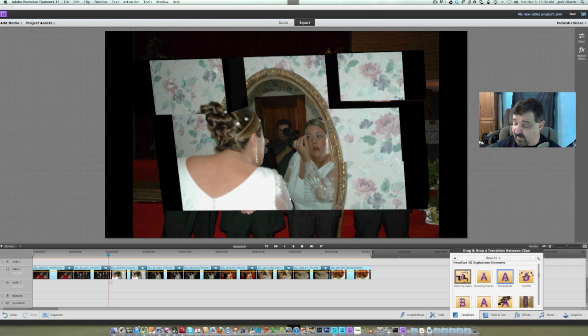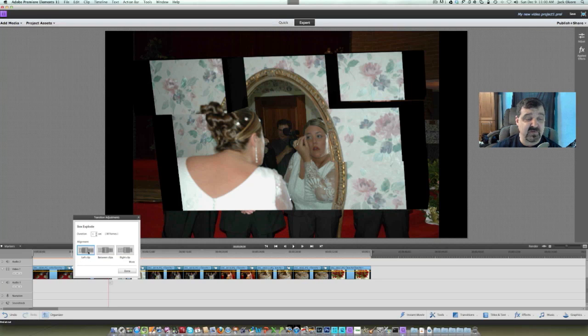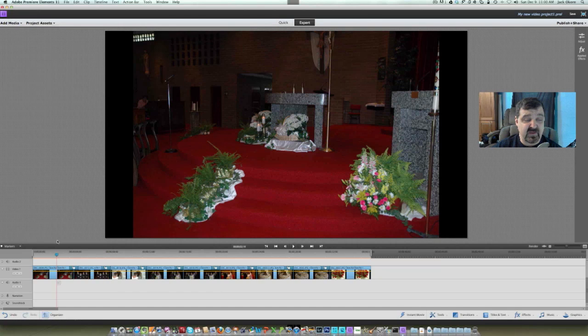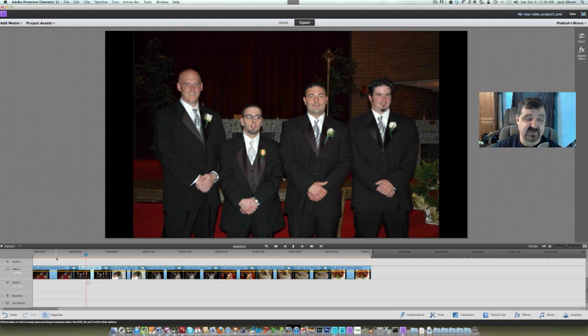Left click on it with your mouse and just drag it over. What you want to do is drop it right in between two of the pictures. You can see the little arrow there. Just drop it, and it's going to ask you, do you want it to be on the left clip, in between the pictures, or on the right picture? I like to choose in between the pictures and then choose done. What that will give us, if we play that, you can just hit your spacebar and play it. You can see that now there's a transition between those two.